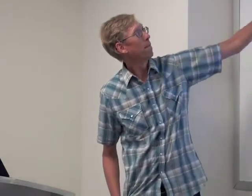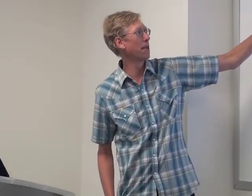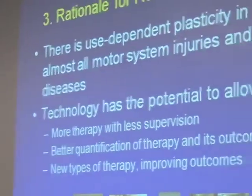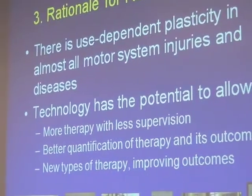All right, so why would we build robots like that? Well, there's use-dependent plasticity in almost all motor system injuries and diseases. That means if you just have a little bit left, you can make it better. If you have a little bit of movement control left, you can make it better. And sometimes people can make it a lot better. I think when you watch the Olympics, you understand that, right? We're just mere mortals, and then you watch people who have trained intensively in what they can do, and it's incredible. Rehab is really like that. You want it to be like Olympic training, where you take someone with potential and do intensive training to get to this level of expertise where they maximize whatever they have left.